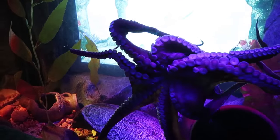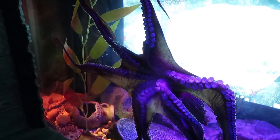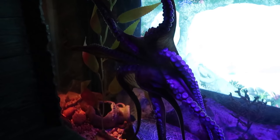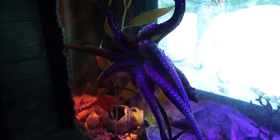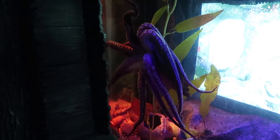Have you seen an octopus around here? Yes. They're tricky to find, you know, mate. They're masters of disguise. Special pigment cells in their skin mean they can change color and adapt to their environment.